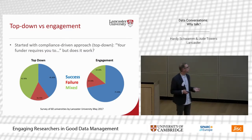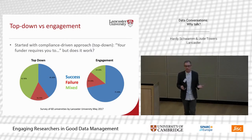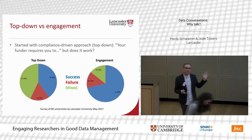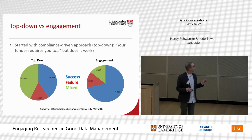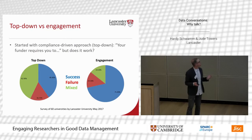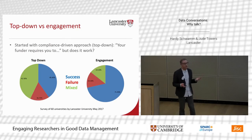And are we the only ones who are experiencing this? So we did here a study in May this year where we asked about 60 universities, what works for you? Basically top-down versus engagement. And you can see here the results. Just look at the blue pie is the successful one, and the left one is the top-down. You can see it does work to a certain extent, but 40%. Then a few mixed results, the green chart, and then failure.